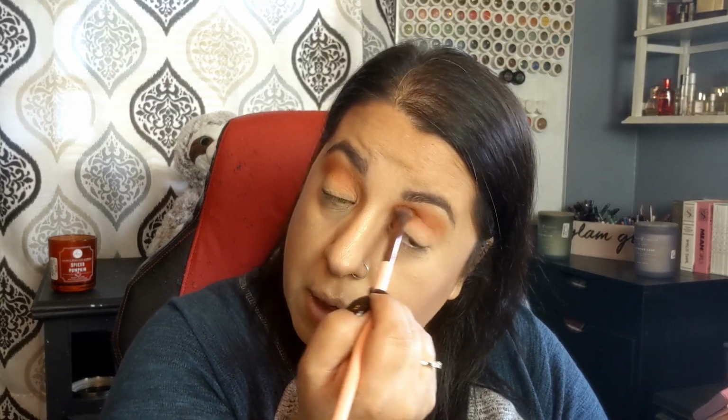And let's tuck that right here. Oh, wow. These two shades together are nice. And again, a little bit does go a long way. This is so pretty. Look at that.